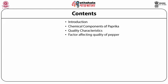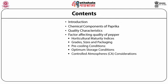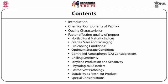In this module, we will learn about chemical components of paprika, its quality characteristics, factors affecting quality of pepper, which include horticultural maturity indices, grades, sizes and packaging, pre-cooling conditions, optimum storage conditions, controlled atmosphere concentrations, chilling sensitivity, ethylene production and sensitivity, physiological disorders, post-harvest pathology, suitability as fresh cut product, and special considerations.